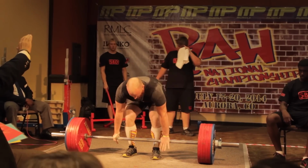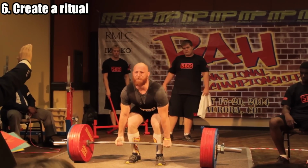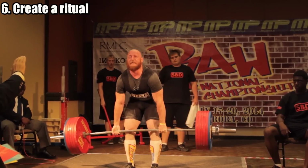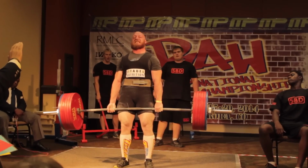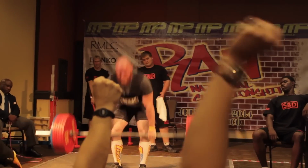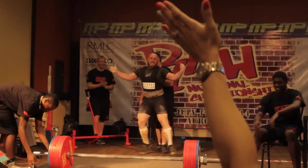Finally, create a ritual. A process in doing the same thing over and over again will decrease the amount of technical errors and increase efficiency in hitting big lifts. Walking the same number of steps out for every squat you do, or the same mental cues or weird claps or whatever you need to lift effectively. Make sure you're doing the same thing every time.